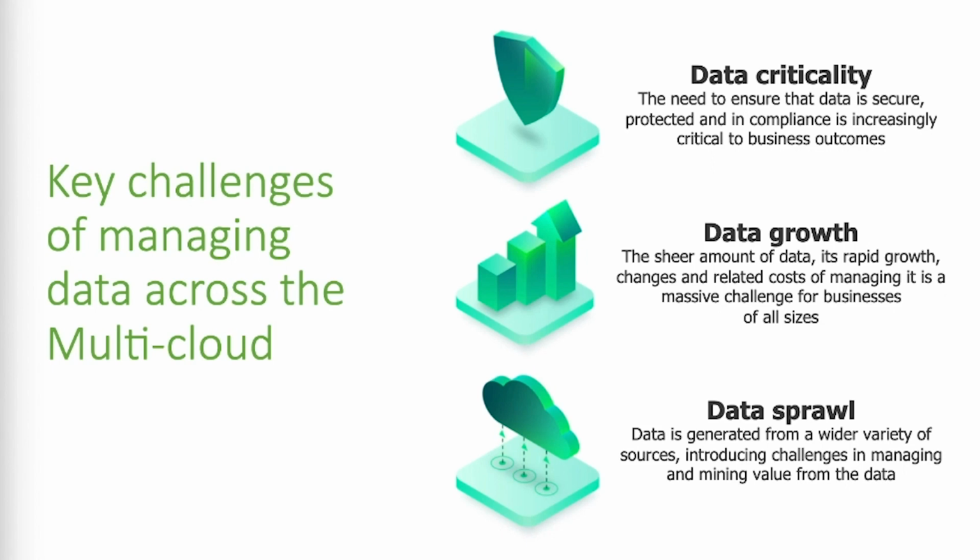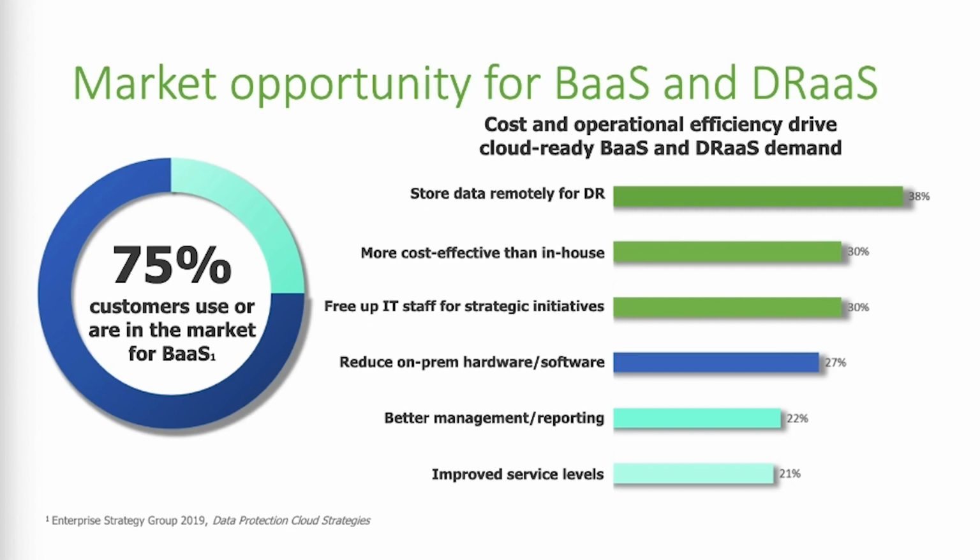But we see a real set of challenges around data criticality, and that really comes down to your business. The best example is just, what have you digitally transformed process-wise? You probably need it available. And the amount of growth and the amount of sprawl, new services, new apps, new amounts of data. All these challenges are real, and we have these other kind of pressures of being available. So we want to make it easy for you to keep everything available.